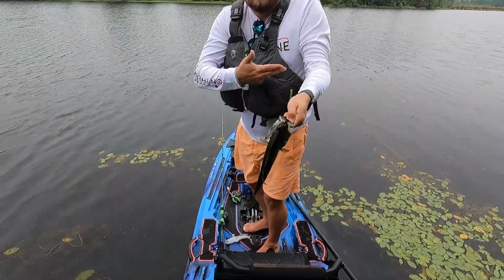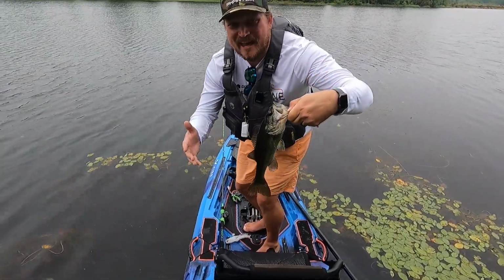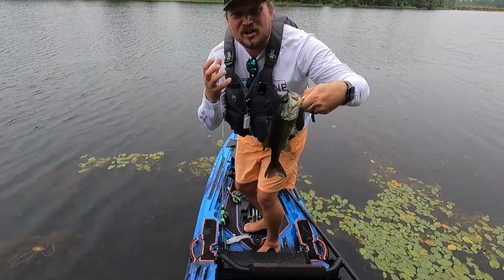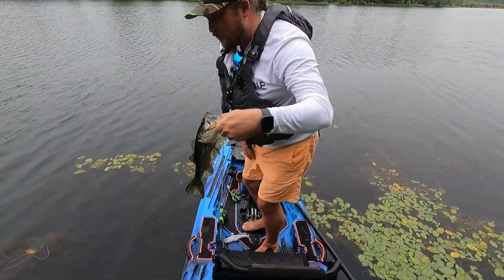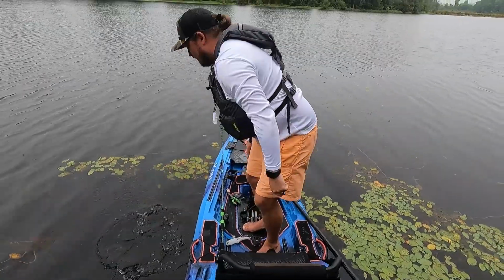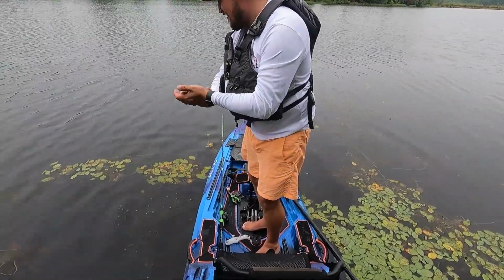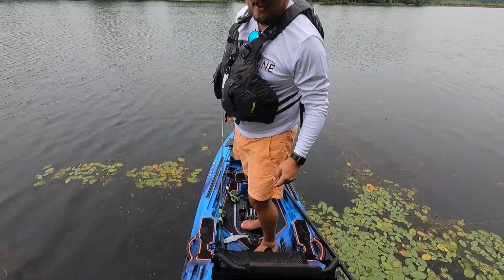First fish on the shad, hand painted bait. I painted the bait that caught this fish. What a good feeling. Let's get him back in the water and we'll try to get one on the bussin' bluegill. Bro, he flew off, man. He was ready to go. Let's try to get one on the bussin' bluegill and we'll be happy.